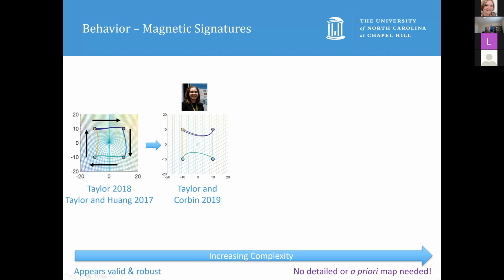And again, robust is a word I'm always afraid of using because that means different things to different people. But this strategy appears to be somewhat robust in that we could change a variety of parameters to a variety of different values, and you could still actually get successful navigation to all four of these points, right?